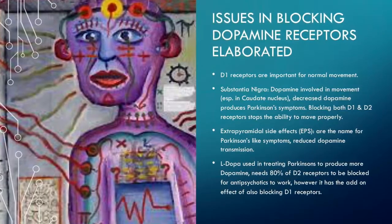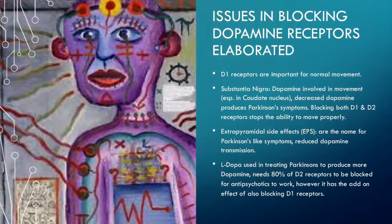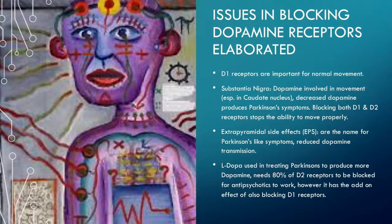L-DOPA is used to treat Parkinson's by producing more dopamine. 80% of D2 receptors need to be blocked for antipsychotics to work. However, it has the add-on effect of also blocking D1 receptors.